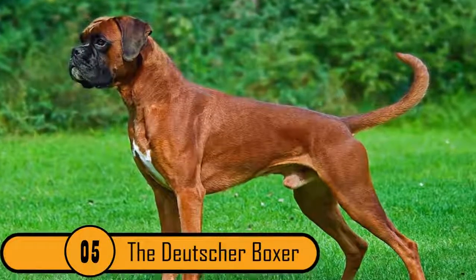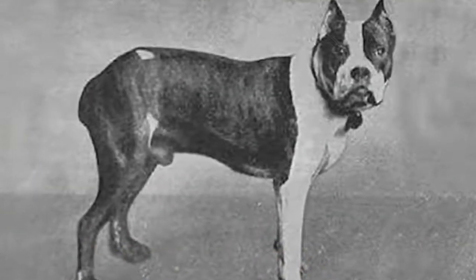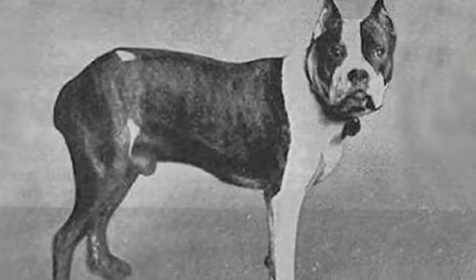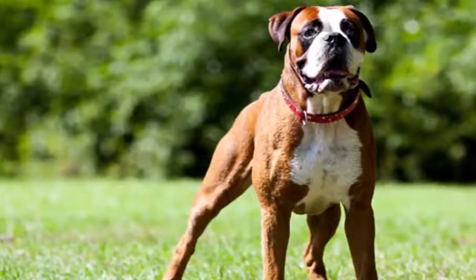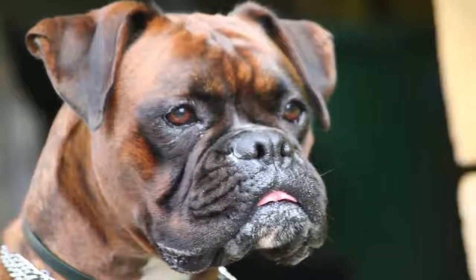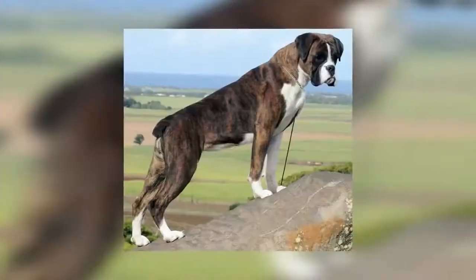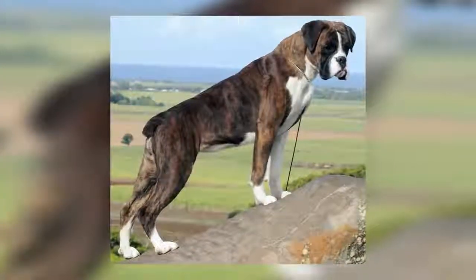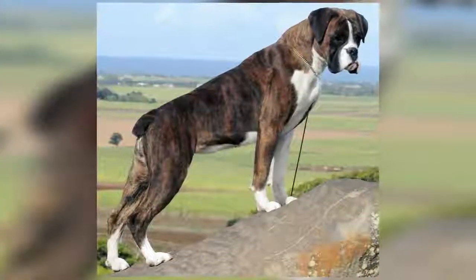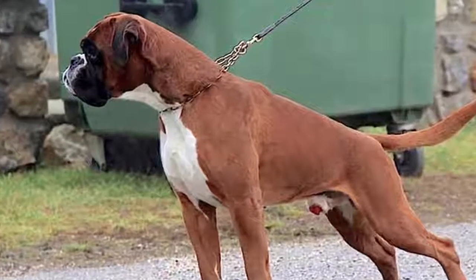Number 5. The Deutscher Boxer. The Deutscher Boxer 100 years ago looks nothing at all like the dog we know today. Today's Boxer has a much leaner body frame than he once did. His face is also much shorter than it was 100 years ago, and his muzzle is upturned slightly. Unfortunately, this breeding did not change the big problem that the Deutscher Boxer went through 100 years ago. He still has trouble maintaining his body temperature when the weather is hot.